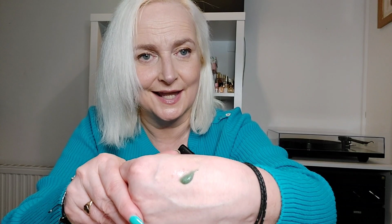So it is green again, but it doesn't smell quite the same as the other one, I don't think anyway. No, that does smell more herbally. It's also got the pumice bits in that you can feel in there. So it's a really very good one to use on just those areas. So even though it's a small amount, I'm going to save that for my elbows, knees.